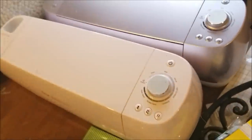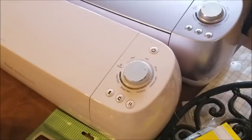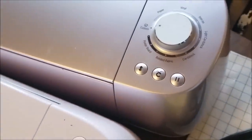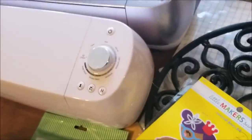If they do, holy cow, they are both Cricut Explore Air 2 models. It would be so wonderful. Oh my goodness, it would be so wonderful. And my Lulu figured out what it is that they're supposed to do, and it's they cut things. So vinyl, paper, iron-ons, poster board, bonded fabric, cardstock, and light cardstock. That is so exciting. Oh, I really hope they work.